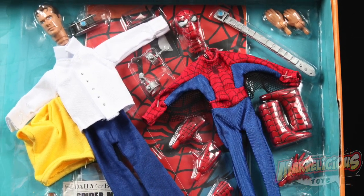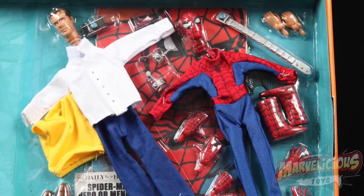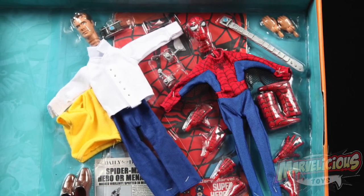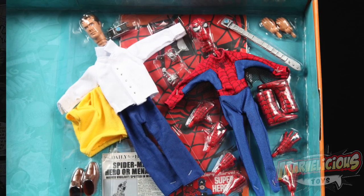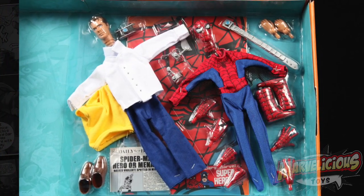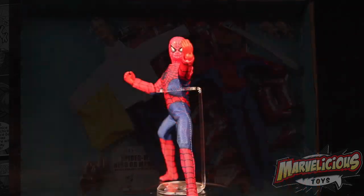I mean, and the accessories. You get the spider belt from the era that has the camera on the front. You get a camera for Peter Parker to be taking photos with. Actual web shooters you can put on him. I was blown away. Just totally blown away by this.